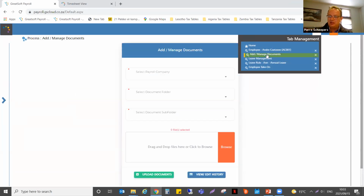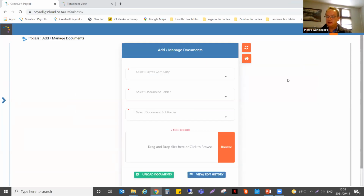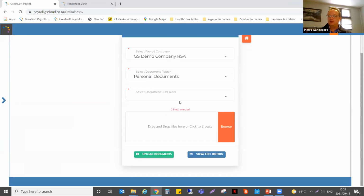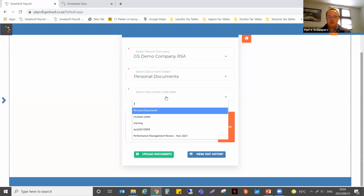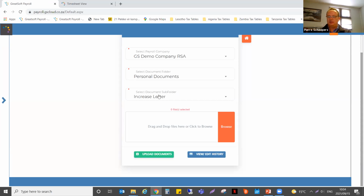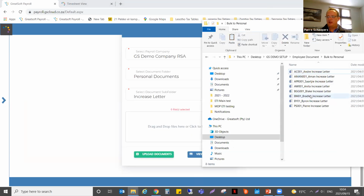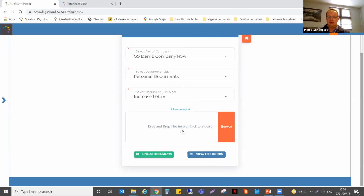Now, we did not just limit your documents to tax certificates. Think about when the company has done salary increases and they want to distribute the salary increase documents in bulk. So I'm selecting my company, I'm selecting the folder called personal documents, and inside here, I'm going to select one of the subfolders I created called increase letters. And I simply go to my folder where I've got all my employees. Notice the employee number starting in the beginning. Once again, a bulk file gets uploaded.